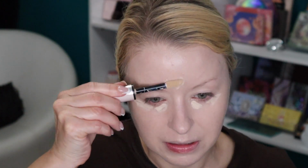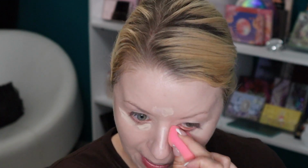Okay, so for concealer, I'm gonna go in with the L'Oreal Infallible Full Wear Concealer. This is the shade 325. Okay, so far concealer and foundation did just fine on top of this. Next is going to be the real test because I honestly don't know how I'm gonna use this to touch up or to set my makeup.